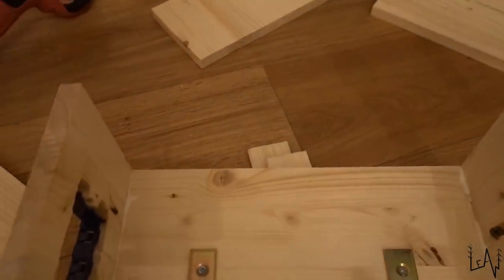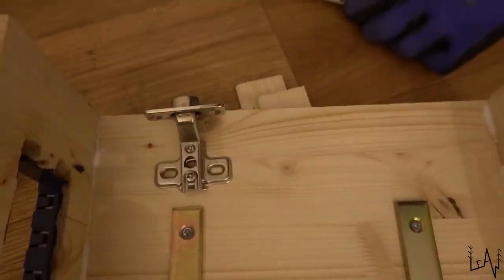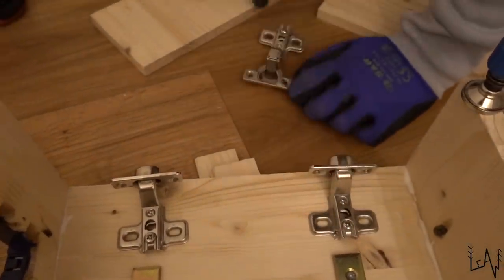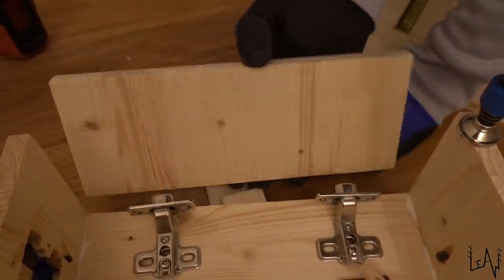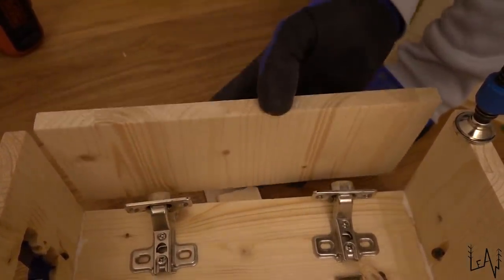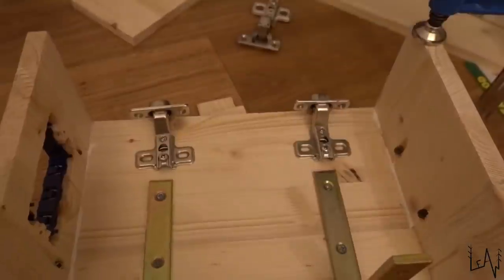In the front, we will use the same hinges that we used for Luigi. One here, one over here. We need to put two holes on the side. This will be the door that will go up and down, like this. And then we will put the bottom part.